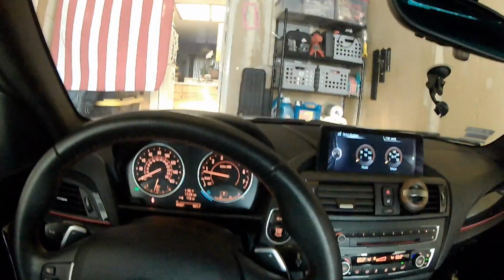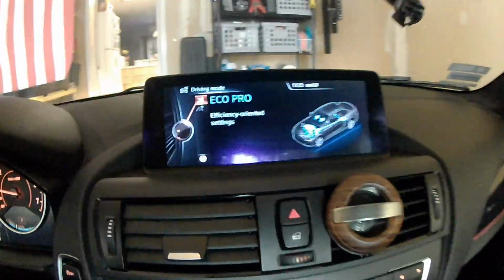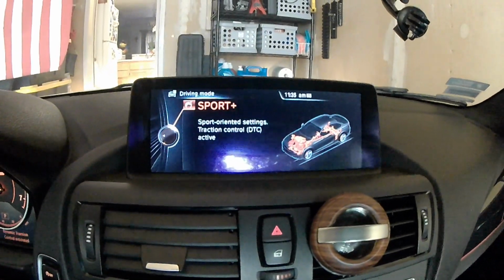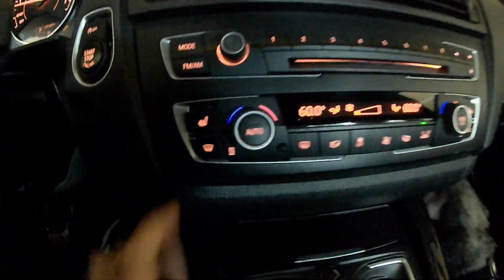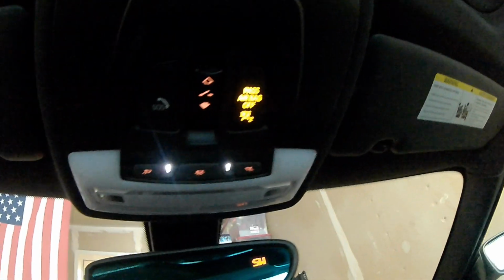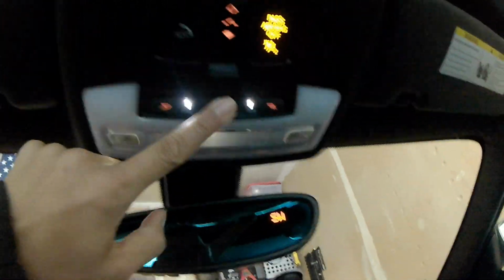This is the Sportline 220i, so it has the paddle shifters, and also has sport options from Eco Pro to Comfort, Sport, and Sport Plus. Now, this car includes heated seats, which feels really good, especially during the California winters. It also has a sunroof, SOS call, LED interiors right here.